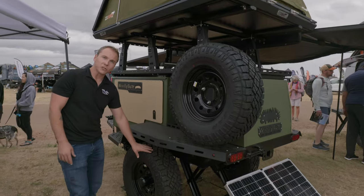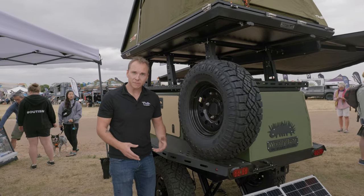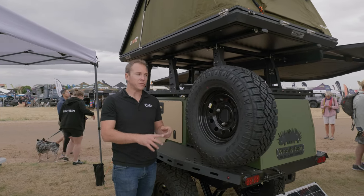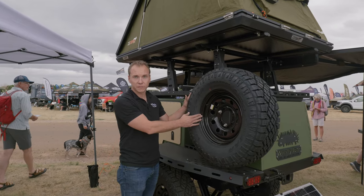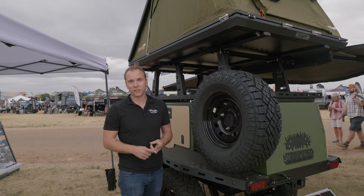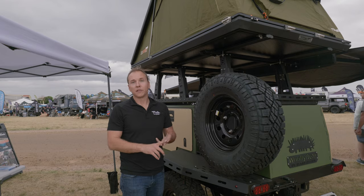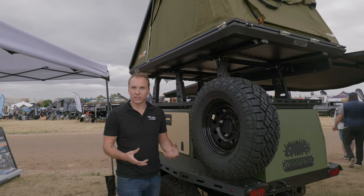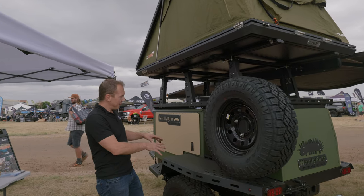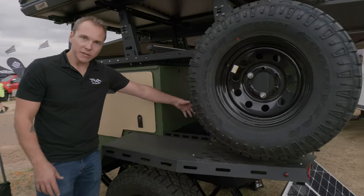These are all-terrain tires. The product we're looking at right now is actually our Overland Edition. So there's a couple of fundamental changes to that. One is that we do all-terrain tires with larger wheels. Two is we do independent trailing arm suspension with an axle-less design that has a 4-inch lift. And then the third is we have a lock and roll hitch on the front, which I'll show you in a moment.